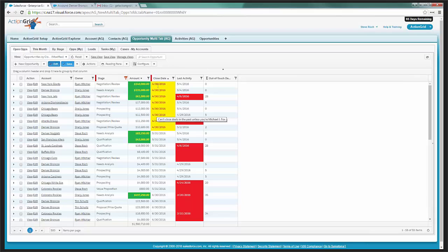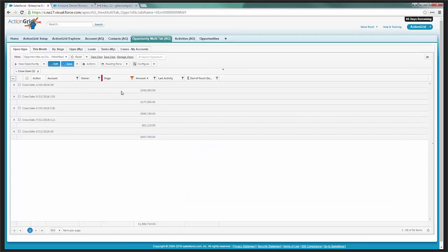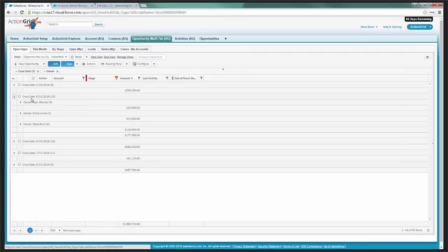But you'll notice we're doing multi-column sorting, which is novel to Salesforce. Now, the other thing a sales manager might want to do is group and display that. Use ActionGrid as a reporting tool. So I'm just going to grab this close date, and I'm going to drag it right into this area that says drag a column header and drop it here. Really intuitive to group my data. Now I've got a nice little report, and I can see what's going on in each month. If I wanted to expand that, I can group by the owner as well, and now we can see what's going on in May, and we've got Ryan and Shelly and Steve going on here.